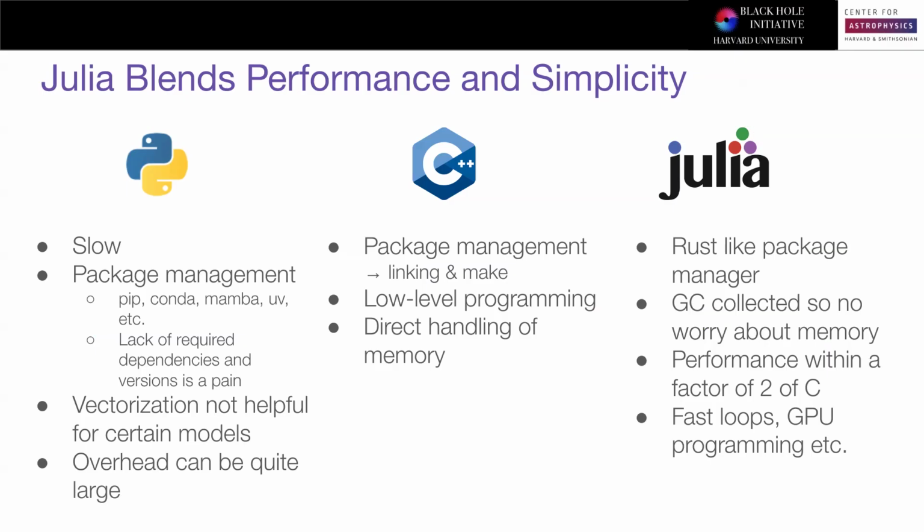From a C++ standpoint, there is no package management. You're having to compile your makefiles yourself, unless you're using some outside tool, maybe like Nix. But there is very little package management. There's also low-level programming. Someone who's coded in C++ a lot, the number of times I've had a seg fault or some memory issue is quite large.